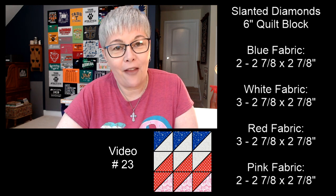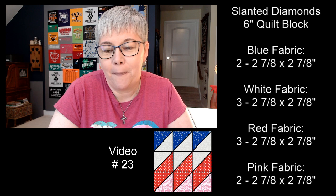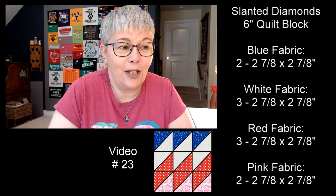Today we are sewing together the Slanted Diamonds quilt block. This is going to be a 6-inch quilt block.